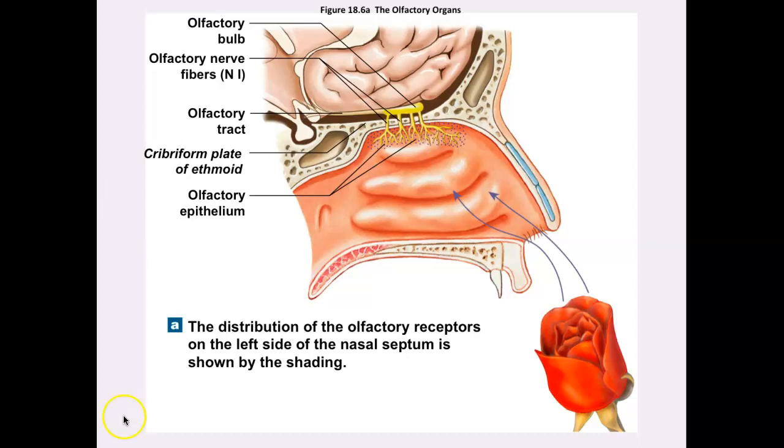And this should look very familiar to you, right? So we have the olfactory bulb, the rounded end of our olfactory nerve, cranial nerve 1. Then where it stops being yellow and becomes sort of the color of the brain, this is the olfactory tract. The olfactory tract then of course has fibers that go into the brain.